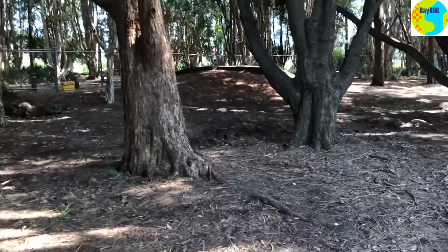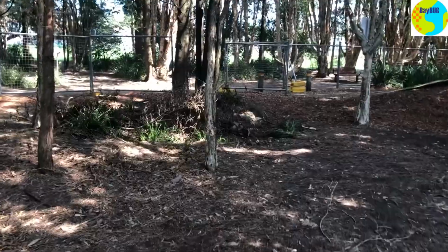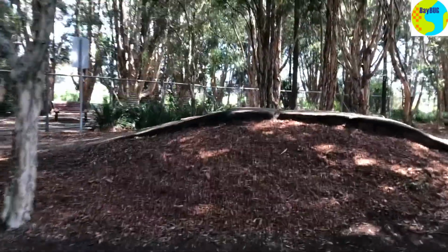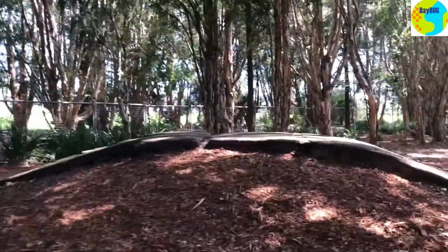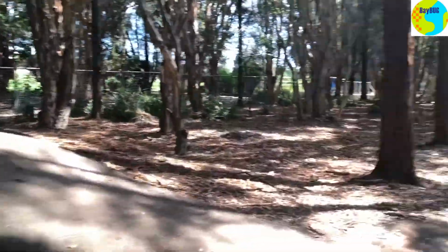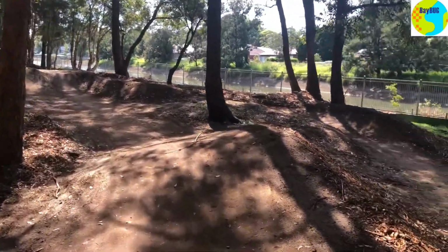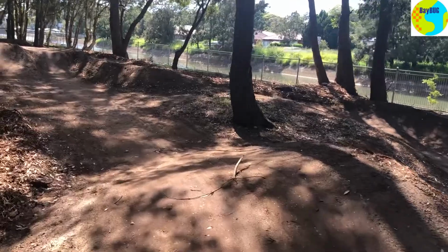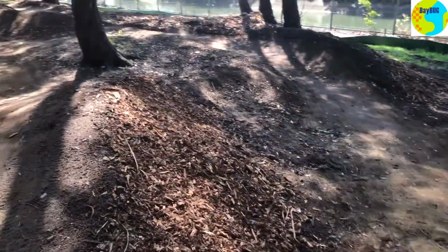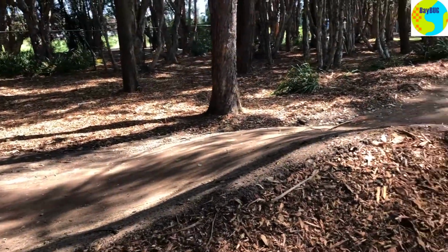Now let's just walk around and have a look for the next couple of minutes. Sorry if it's a little bit boring, but I tried to speed this up and it just looked absolutely terrible. And what I was looking at was exactly what is council doing here. I mean, that's the old thing that's been there for, I don't know, 20 years. And quite interesting how they've put in some jumps and some berms and some lumps and all the rest of it. It's going to look like quite an interesting little pump and jump track when it's finished.